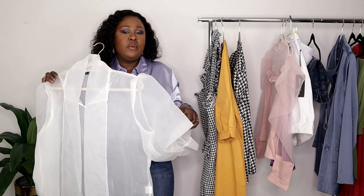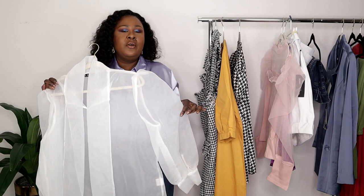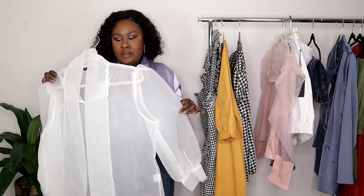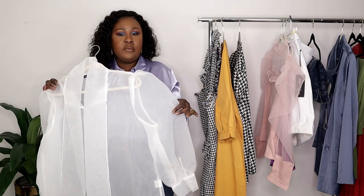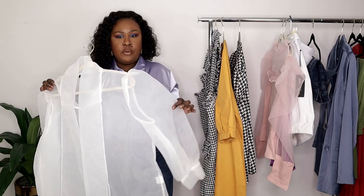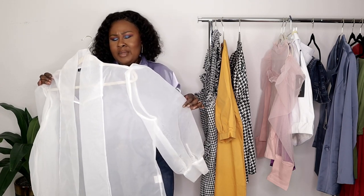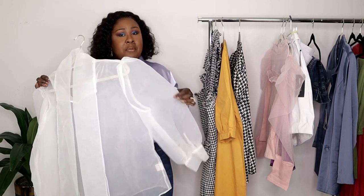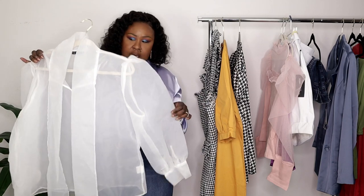You can wear this with just a bra under it, or you can wear it with a tank top. I'm probably going to have a tank top on under this. I have seen people wear it both ways with something under it, and some people wear it with just a bra, or you can wear a white bra. I'm not sure if I would wear a white bra. I probably would wear a bralette if anything, if I was going to wear it just like that.